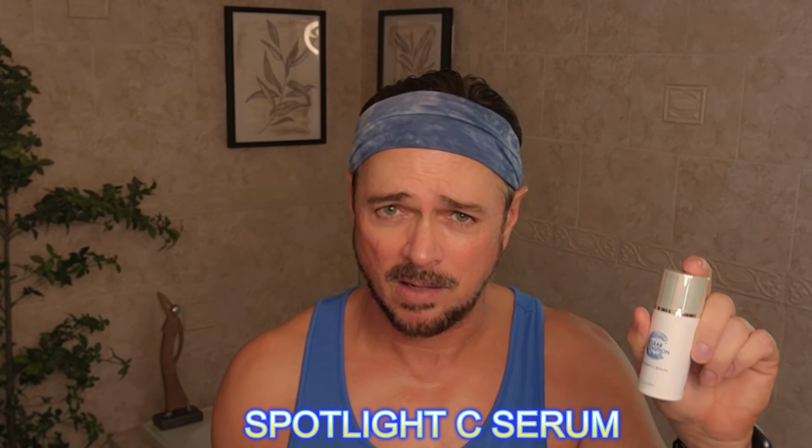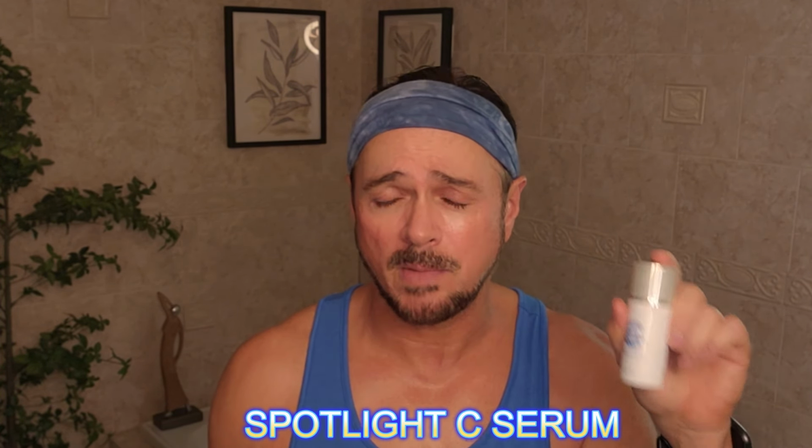This is the Spotlight C Serum. Now this formulation, again, botanical, it's made with sodium ascorbyl phosphate, a very stable, gentle form of vitamin C that is perfect for all skin types. It also includes sodium hyaluronate for extra hydration. And we added panthenol as a deeply moisturizing ingredient to help reduce the amount of transepidermal water loss. That's where water is lost to the air from your skin, which will give your skin an instantly hydrated, smooth and plump look.